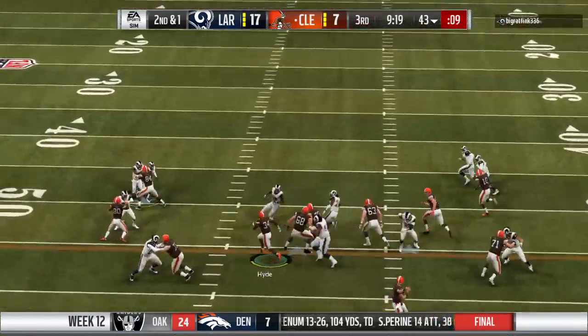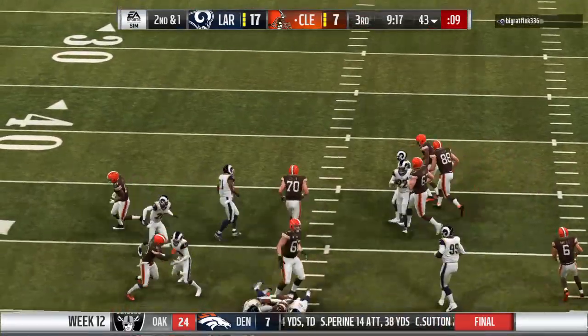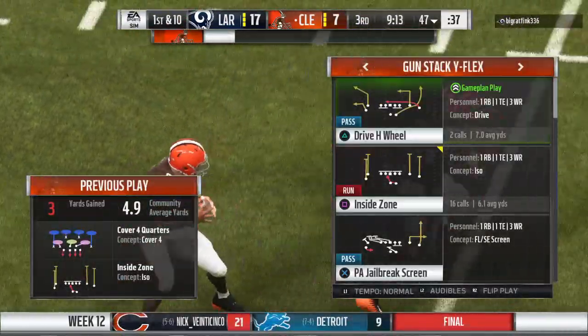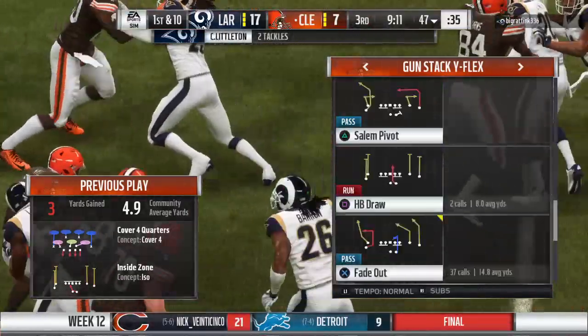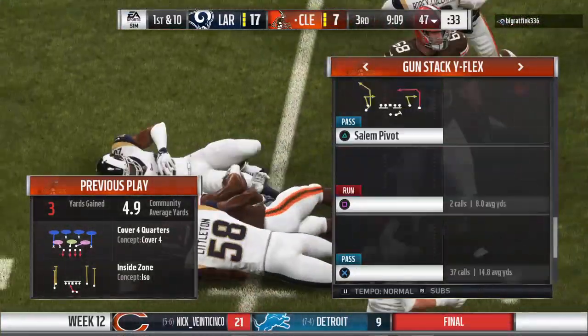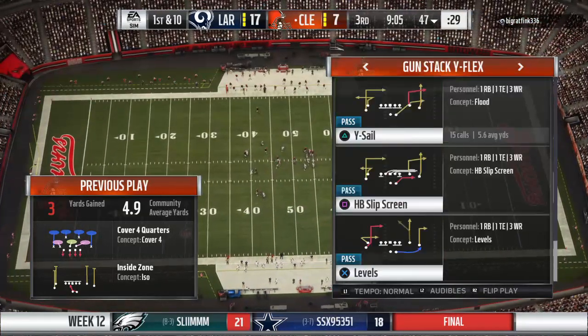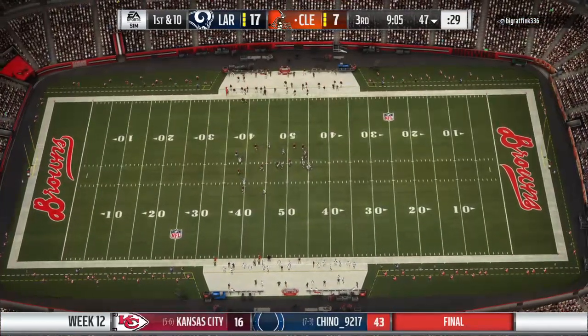They run it again with Hyde. And he'll go down right around the 47 this time. 3 yards there, good enough to keep the drive moving. Well, it's not time to get him established, but in my estimation, they've got to pick up the urgency here. They've got to get quickly in and out of the huddle and run off a bunch more plays.